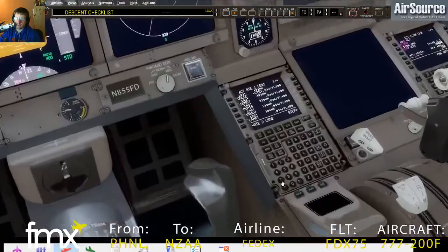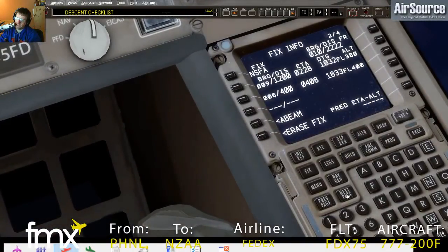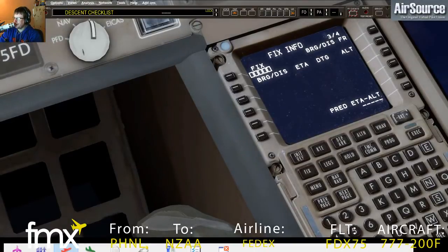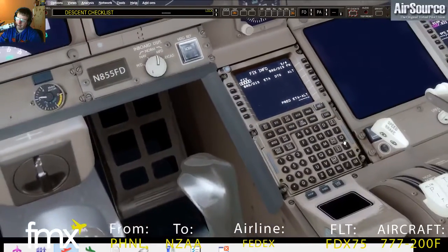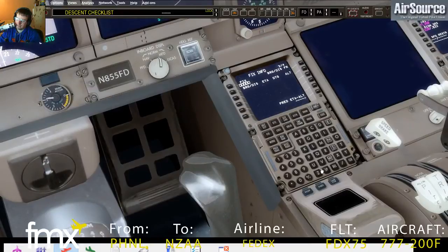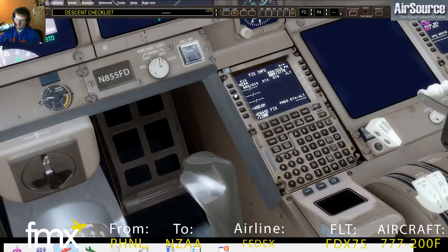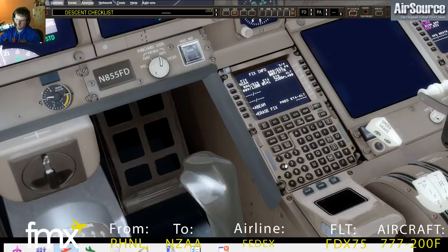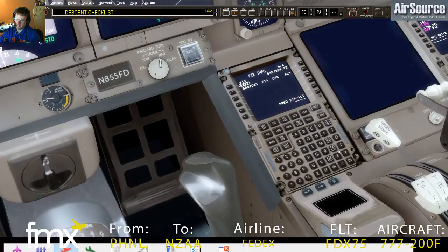Right. So fix. Next page. Next page. Our next one is... The flight plan says that Auckland is actually the next one. I'm not going to argue with it. Then NFFN.